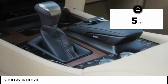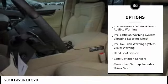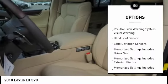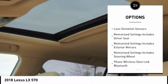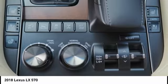Here are some of this vehicle's great options: traction control, stability control, compass, power brakes, electronic brake force distribution, rear floor mats, tachometer, overhead console, cargo area light, roof rack.